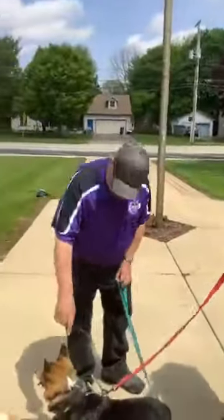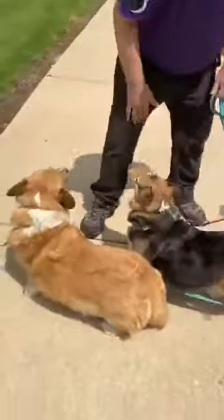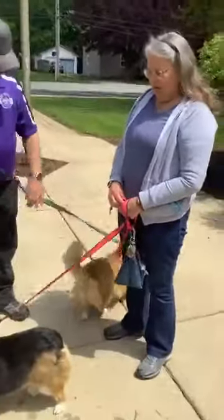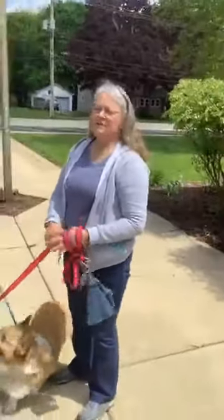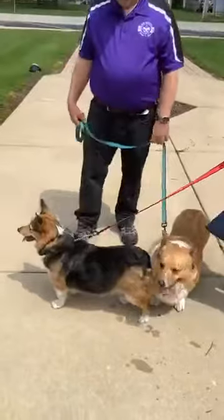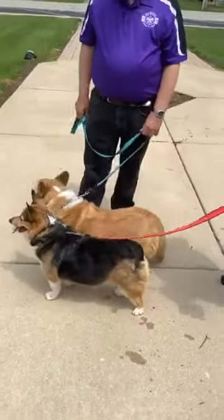All corgis have this white mark, all of them. Where the fairies will grab on and hold on. Oh, that's fun. And the fun thing is they say that's one of the reasons they're mischievous because they still have that little fairy silliness inside. So, that's cool.